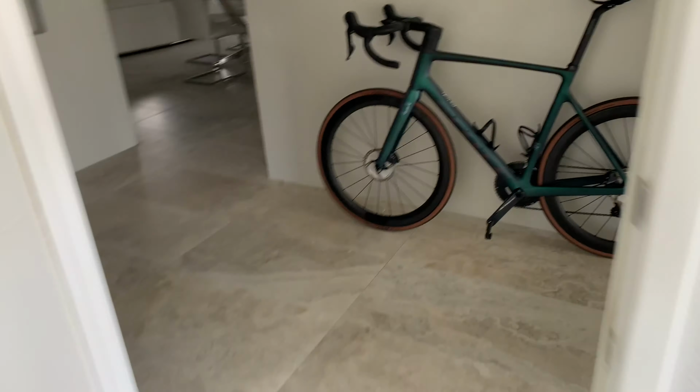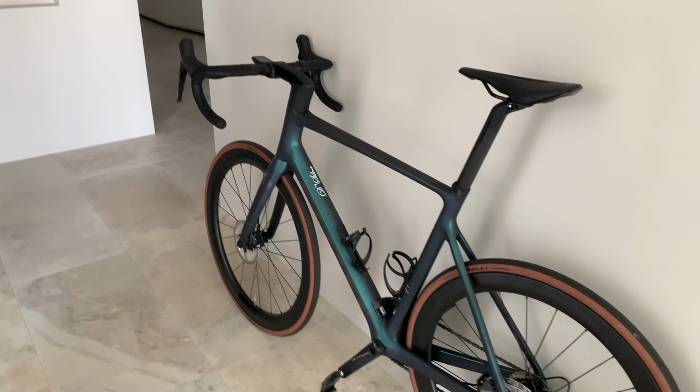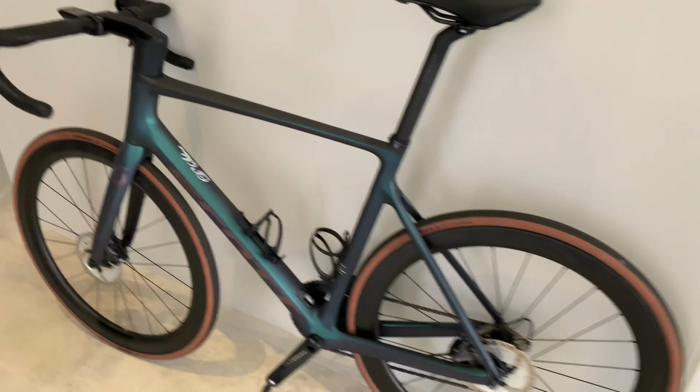It's a bit messy at the moment. I got a new another little toy. Started my whole cycling game. Toy in here. It's my new road bike, which is a 2021 Scott Foil Addict. So let me turn some lights on in here so you can see it.